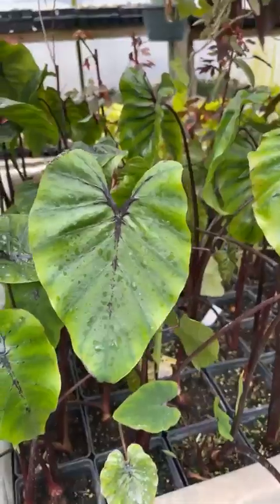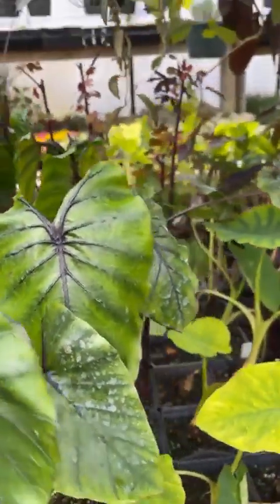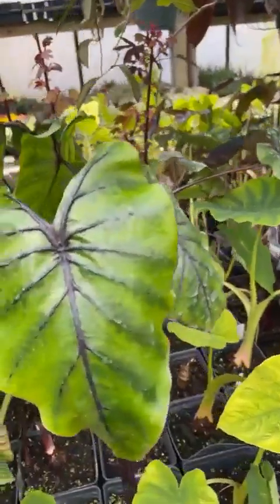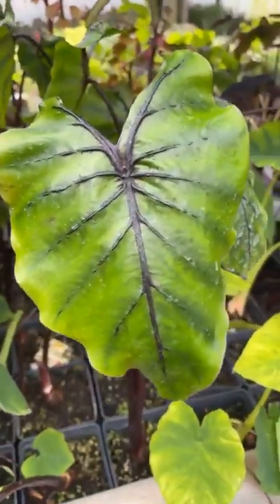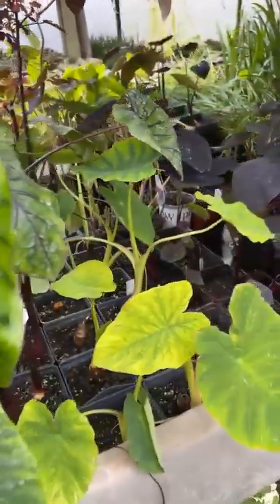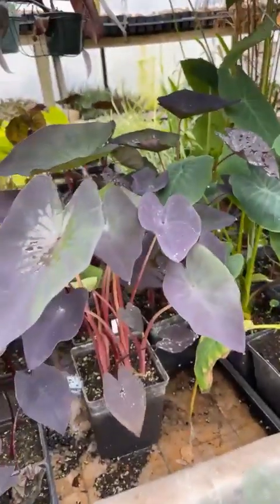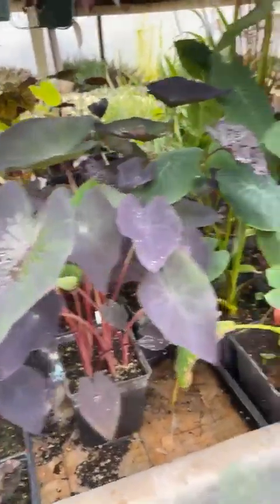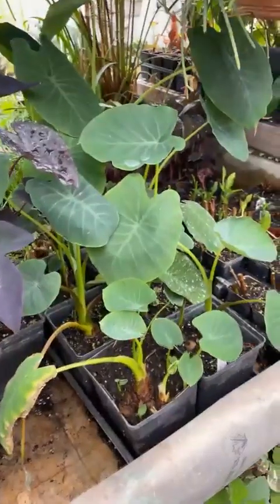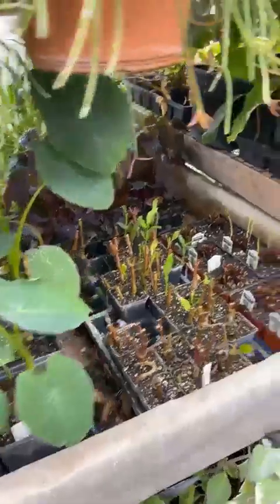Some of our colocasias. This is Pharaoh's Mask. A fairly new introduction, but boy, what a stunner this thing is. Look at those big black veins on that glossy leaf. It's really outstanding. We grow these right in the water in containers with no drainage holes in them, or put them right in the pond. And they get to be huge in one season. It's amazing to see how fast the colocasias can grow.